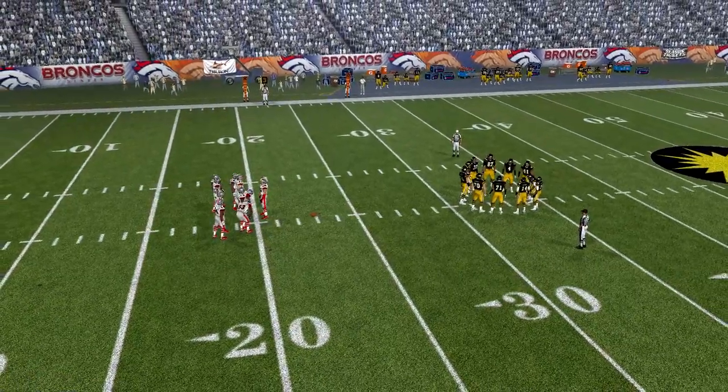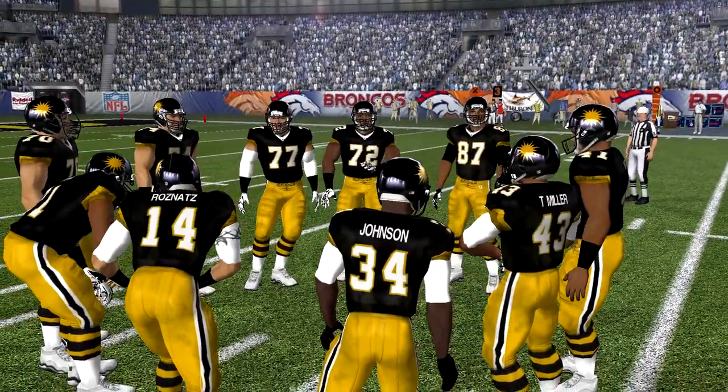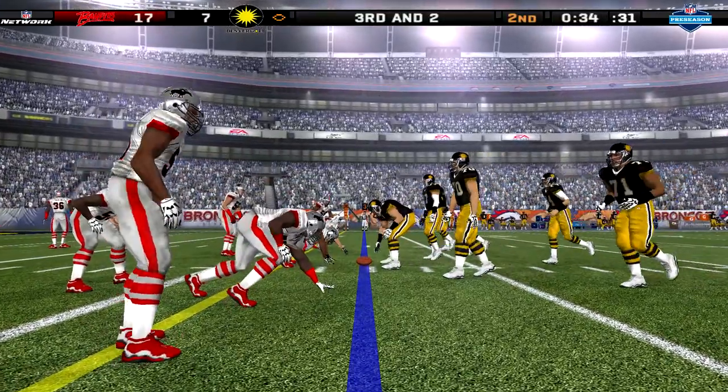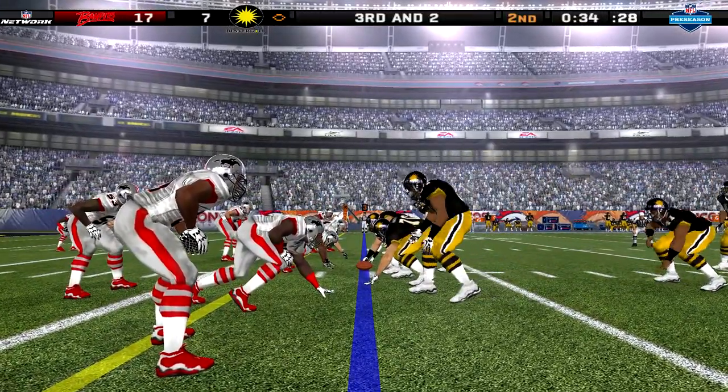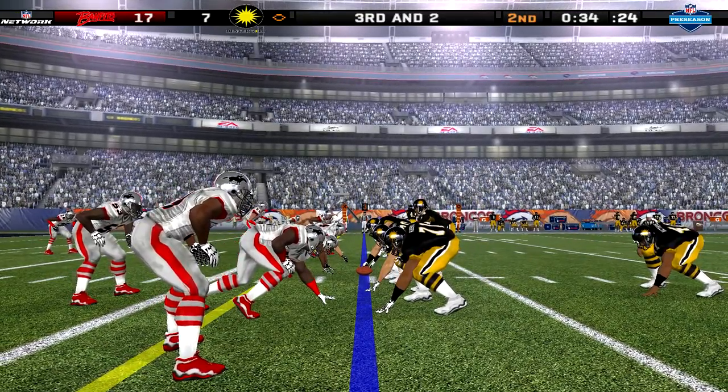This is where you usually see them using the sideline to stop the clock, but more importantly than stopping the clock right now is getting a first down. Here we go. Let's go now. Let's go, boys. We're going to stop the run. Miller comes in motion. Showtime, baby.